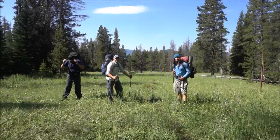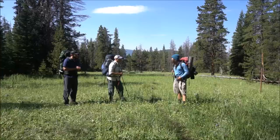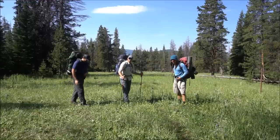Good morning. We have made it to day number two. You guys hear anything last night? Just a little bit of rain. A little thunder, rolling thunder.